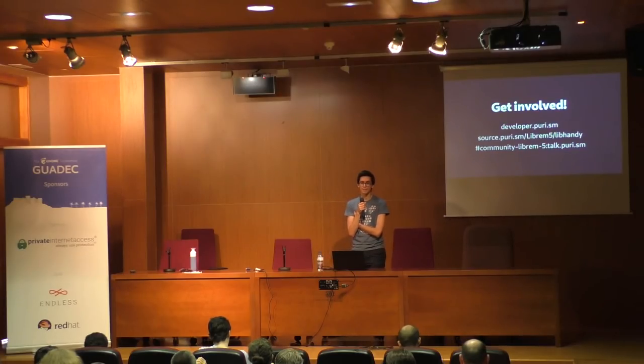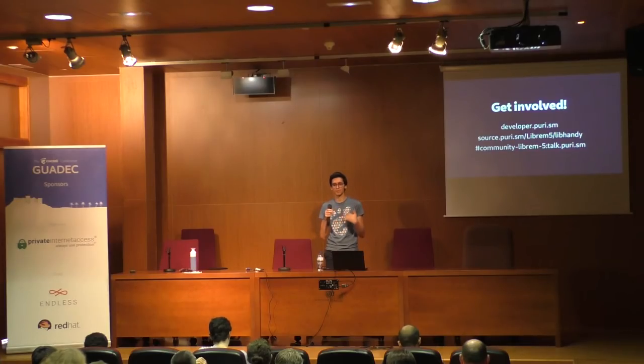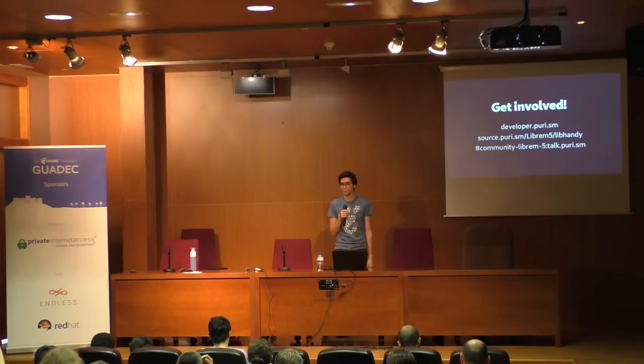Right. At the moment, the thing with libhandy is it's for experimenting with these patterns and figuring out the way we want to do it. And I absolutely agree that as soon as we can make it all happen, it should be upstream in GTK.